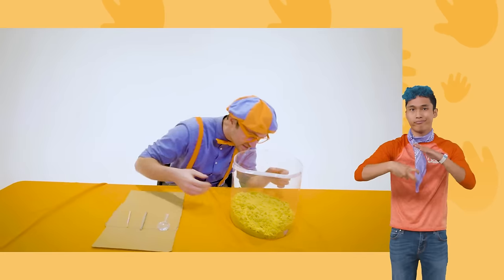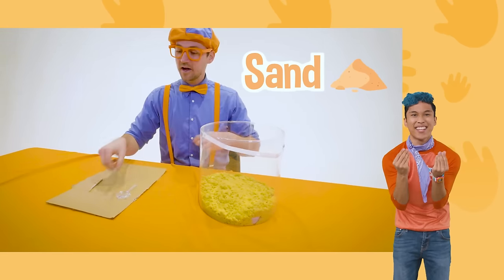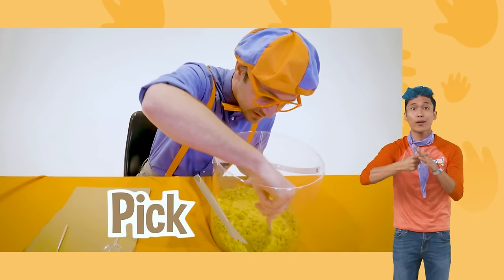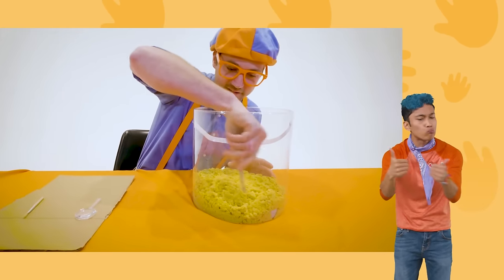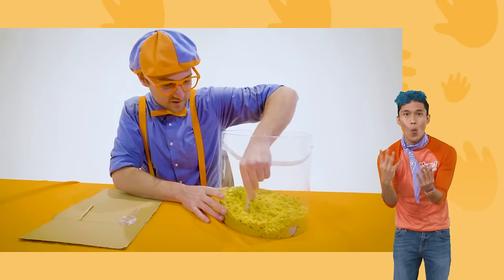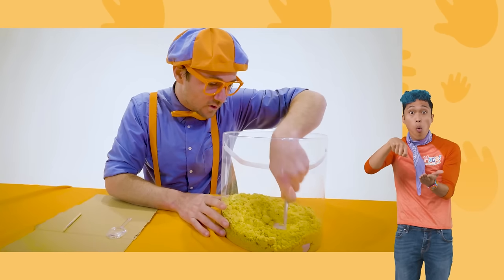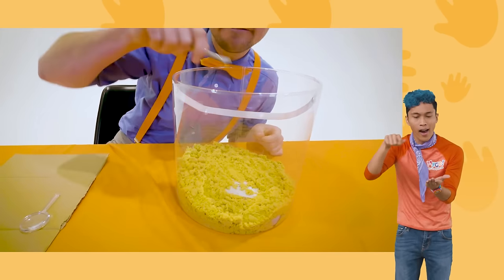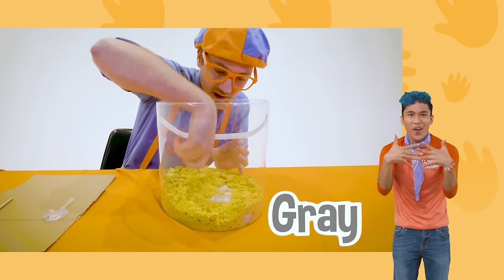All right, let's see, what do we have here? A bunch of sand. So I think we should take our shovel, our little pick, and then do some picking. Okay, we need to break it up. Perfect. Now that we're getting it nice and loose, oh, I think I might see something. Do you see that? I think we found a fossil. It's the color gray. Huh, interesting.